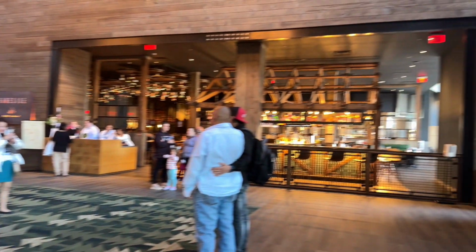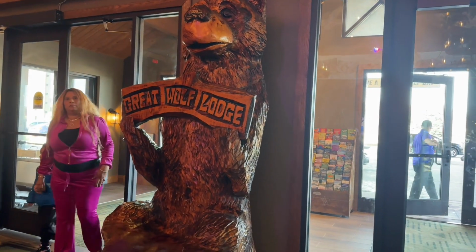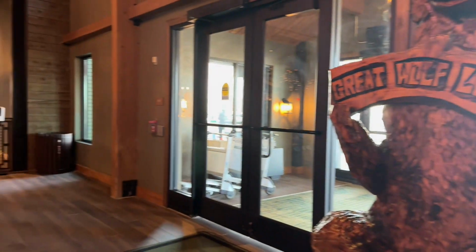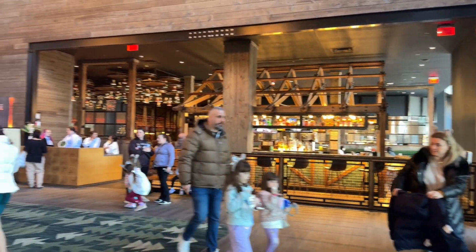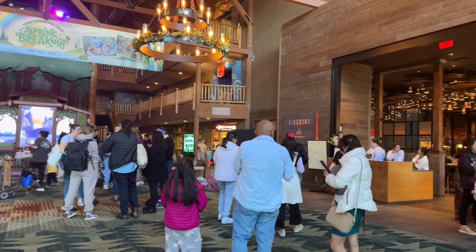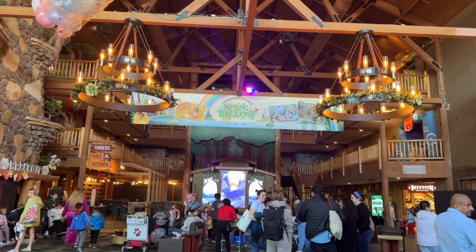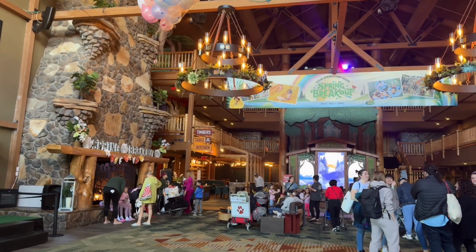Well, people, here we are at the beautiful Great Wolf Lodge. We're looking at the wolf by the front door. And the first thing we see on our right is a bar. They call it the Fireside Bar. Then we have the beautifully decorated main lobby. Very rustic looking.